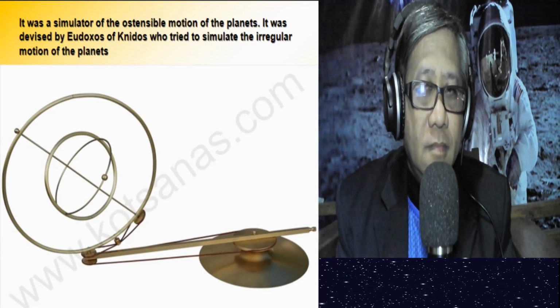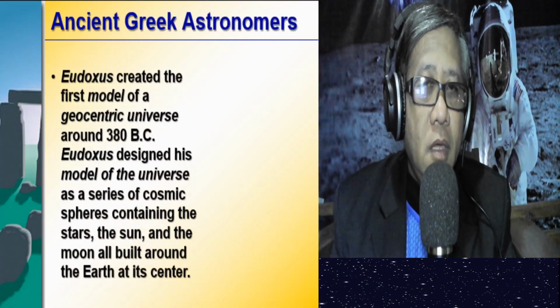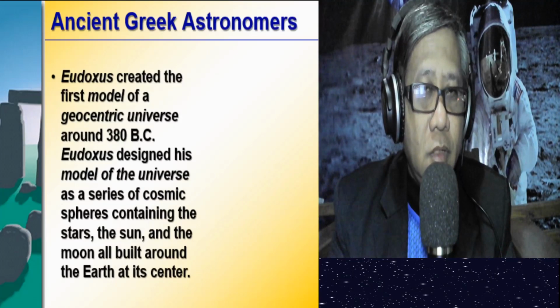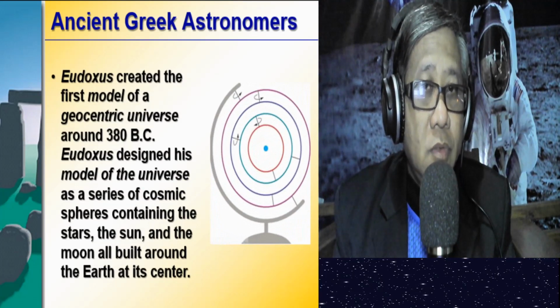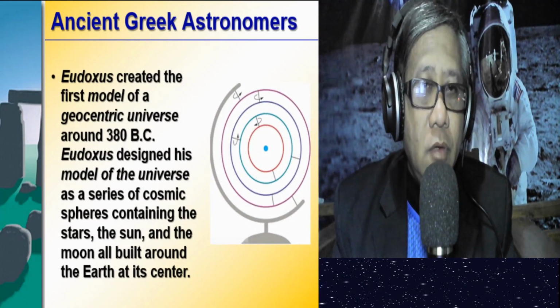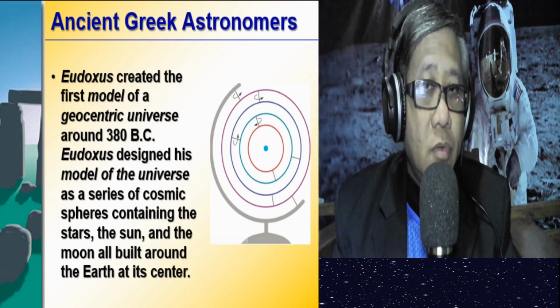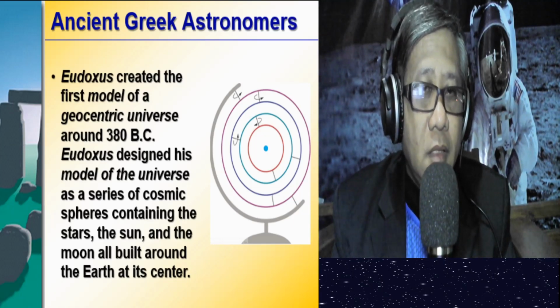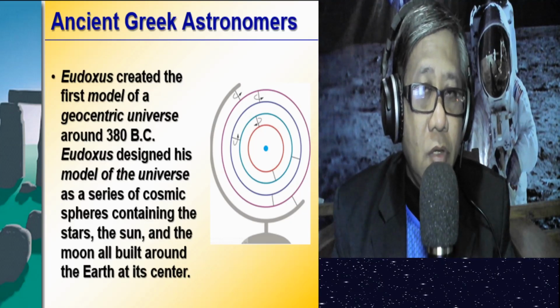Now, speaking of Eudoxus, Eudoxus came up with a model of a geocentric universe around 380 BC. Eudoxus designed his model of the universe as a series of cosmic spheres containing the stars, the sun, and the moon, and they were all built around the earth at its center. So as you could see, class, Eudoxus came up with this model wherein the earth is at the center of the universe, or we call this the geocentric universe.